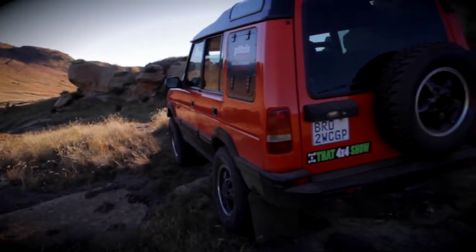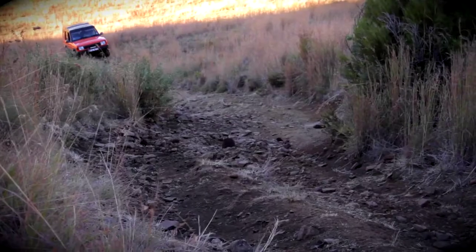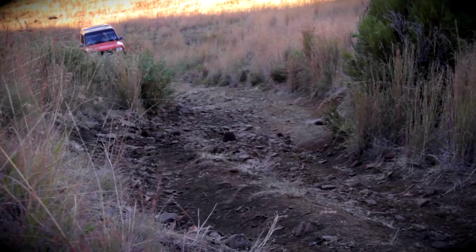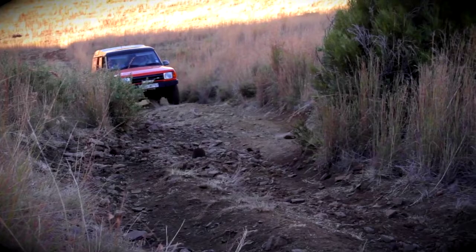Right, so just one more obstacle in our way as the sun starts heading for bed. It's a steepish climb over a loose surface, a few axle twisters, and a bit of a turn to contend with. This is now where a rear differential lock would have been just the ticket. I'm trying to do it. No, this is loose gravel. You need some momentum here, otherwise we're going to have a problem. Better? Yeah.